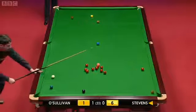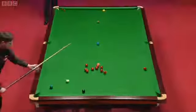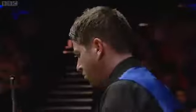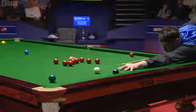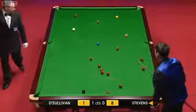He's got a couple of reds to play for, but he could still go into the reds here and try and free that pink. It's amazing the pink never came into play there. He must have thought it would, Dennis, the speed he played it at. I just wonder whether he will take the risk again. There's your answer, and the pink has come free. How's the cue ball? Not very good.